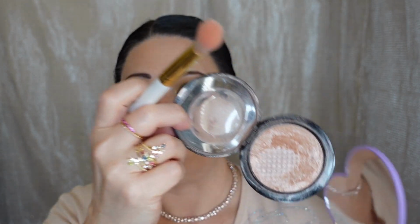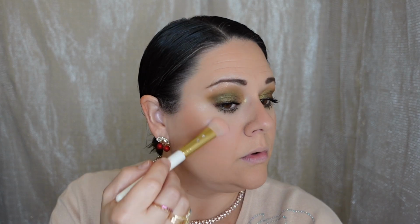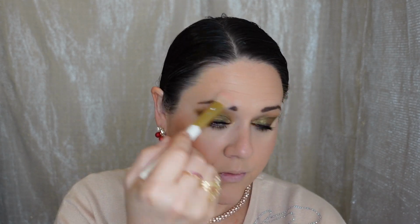It's what I wore on my wedding day. I actually bought this for my wedding and I use it quite a bit, you guys. And look, I still haven't even hit pan on it. I mean, there's a lot of product. MAC gives you a lot. Really, really beautiful. Do a little. You all know I like a good Cupid's bow.